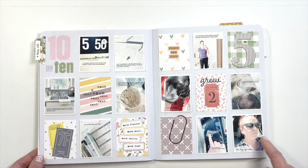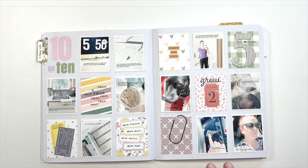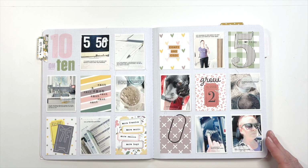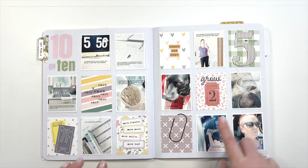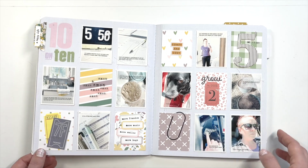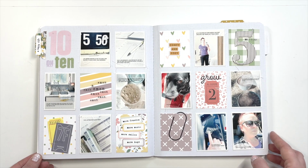This is my 10 on 10 from May, and I used all of the issue number 18 printables. I used the printables from that because I had a purple shirt and some lighter photos, and so I felt like these colors would go really well with these photos.